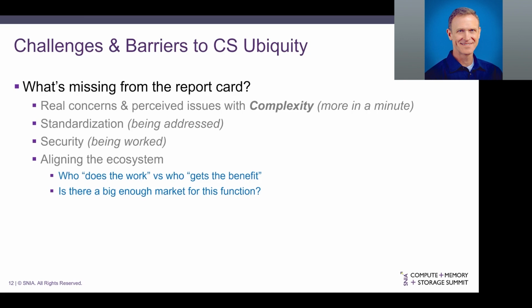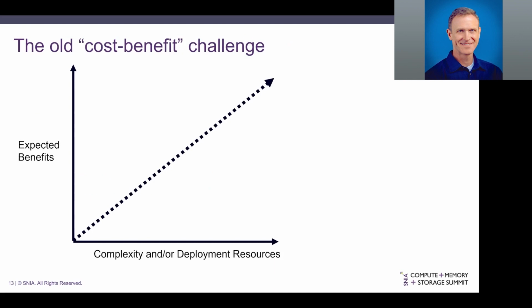And then for every one of these functions that we look at, whether it's us or another hardware vendor or a software vendor who's working on the computational storage devices, we got to feel like there's a big enough market to justify doing the development for that specific function. Now, regarding the complexity, again, some of these are perceptions and some are real complexity challenges.